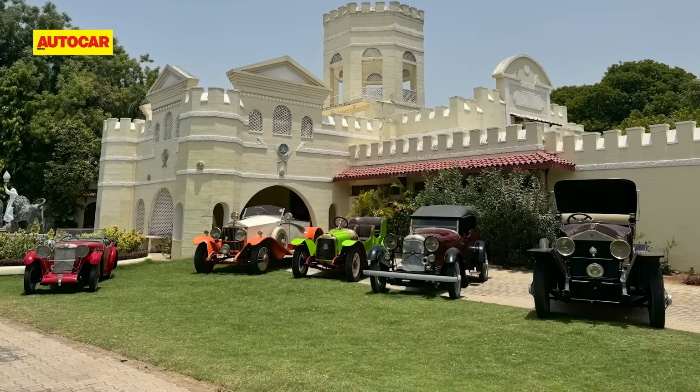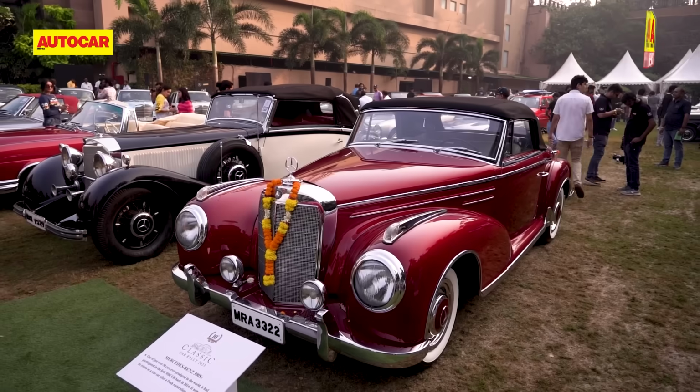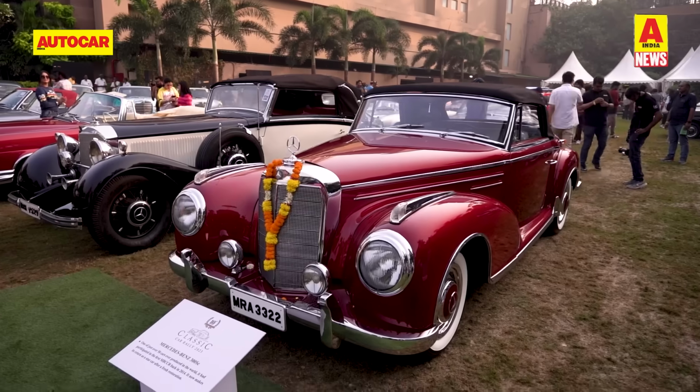Do note that this does not exempt the customs duty, GST and registration, which altogether would work out to about 250% of the car's invoice value.